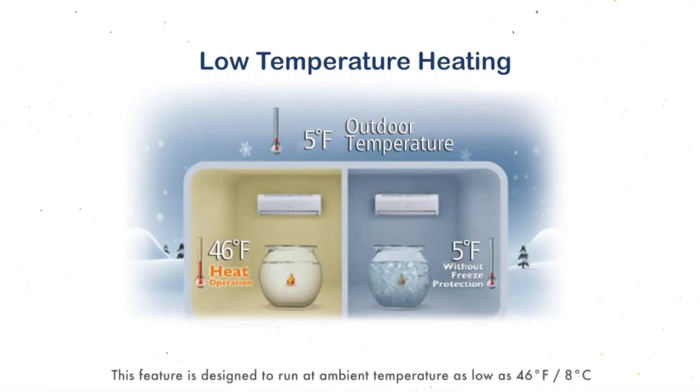Low temperature heating. This feature is designed to run at ambient temperature as low as 46 degrees Fahrenheit or 8 degrees Celsius, which keeps the room temperature at a comfortable level in cold weather environments.